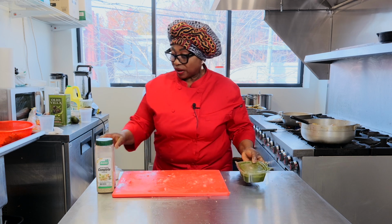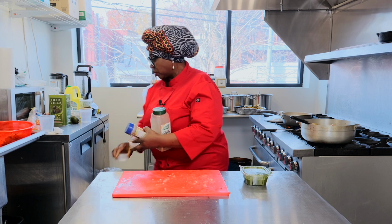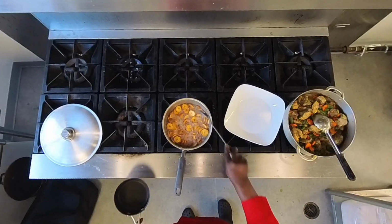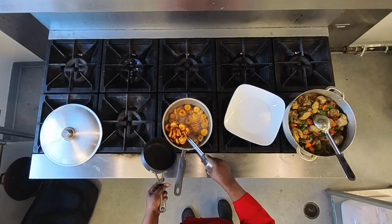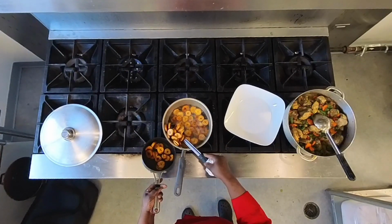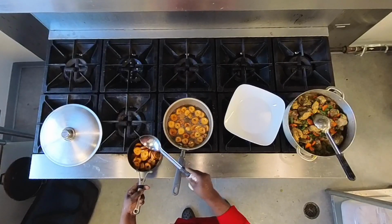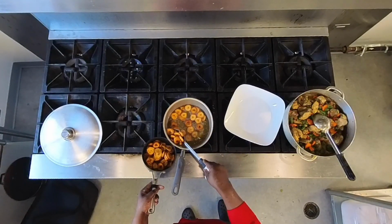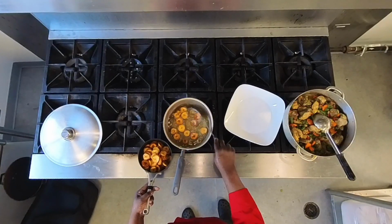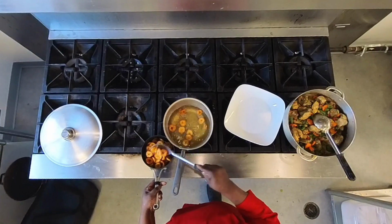Let the plantains fry, and then we serve and see how the final dish looks. Our plantains are now cooked golden brown, and actually the plantains are added when they serve. So they're not going to add the plantains into the pot. They're only added while they're serving. So we'll see how they do the mix.